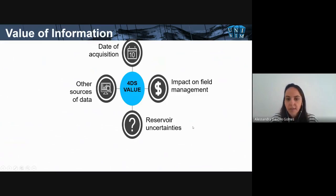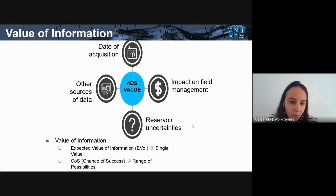This slide I picked from Carla, who did research in the group. Then we have some definitions here. The expected value of information is a single value, right? But in Unisim, Carla and Professor Denis proposed a methodology called chance of success, COS. It shows not a single value for the seismic data, but a range of possibilities.